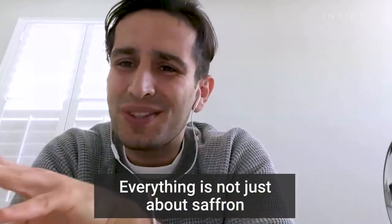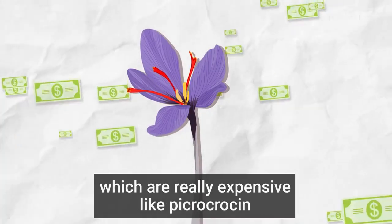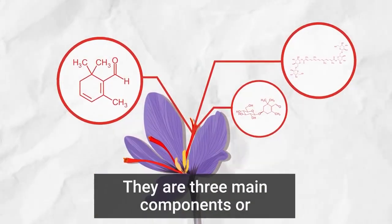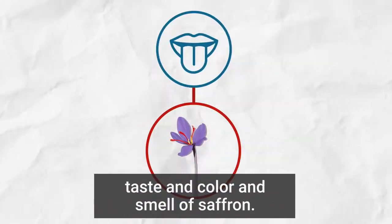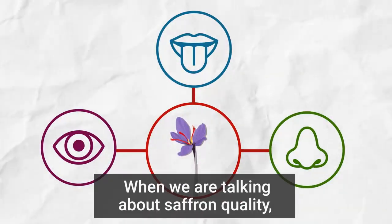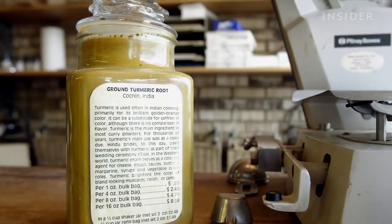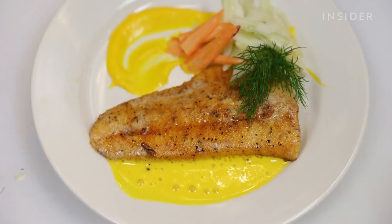Everything is not just about saffron production procedures. Saffron contains some chemical components which are really expensive, like picrocrocin, crocin, and safranal. They are 3 main compounds which are responsible for the taste and color and smell of saffron. When we are talking about saffron quality, technically we are talking about these 3 chemical components. Saffron inherently is a valuable thing. People have tried passing off turmeric, red marigold petals, and lily flower stigmas as saffron. But the flavor and dye is totally different.